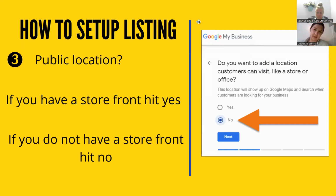So the next thing I brought up a little bit earlier is you have to use a physical address to set up your Google My Business, but you don't have to actually show that address on the front end. So you can select no to is your business a public location. That hides the address from the public, so people don't see your address. If you do have a storefront, you would click yes, and then you can use your storefront address so people know where you're at.